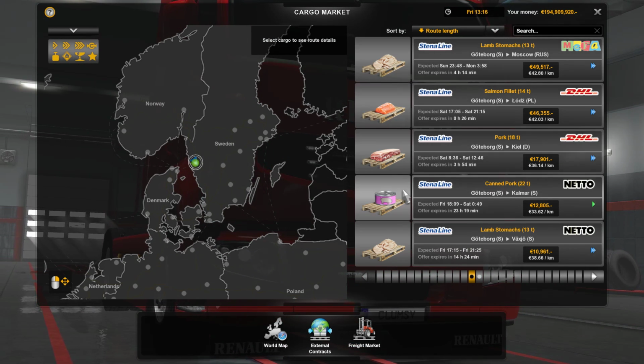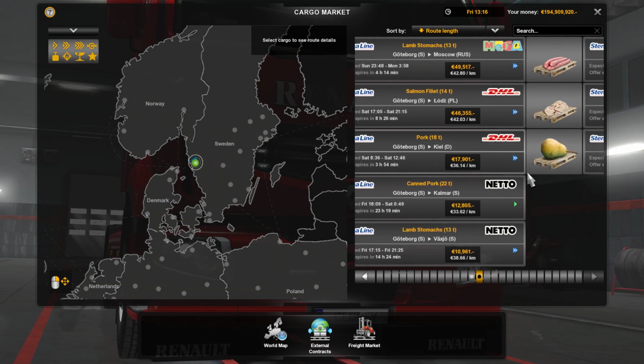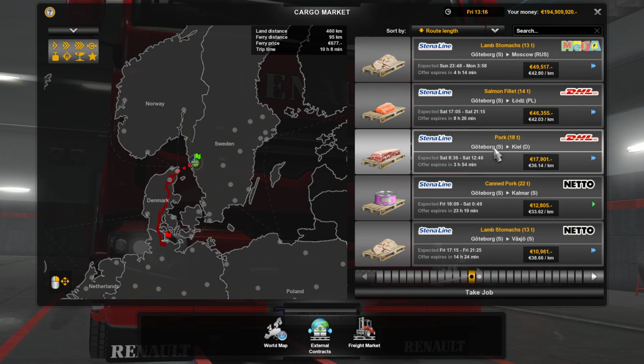Do we have any other jobs in here? We have a lot. What company is that? First time I've seen that, I think. From Stena Line going to anywhere else.